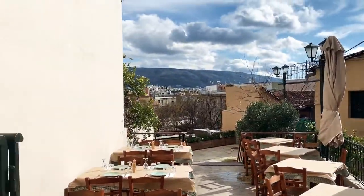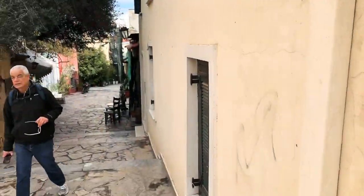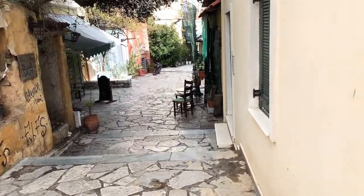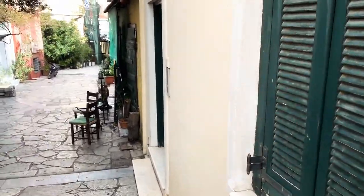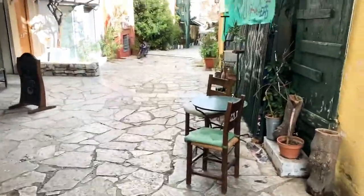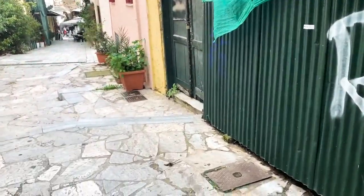But wow, this is like that semi-Santorini vibes going on a little bit. I like how these shops are very local, to put it in simple terms.